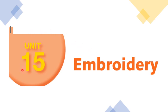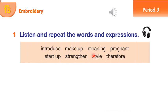Welcome back to unit 15, embroidery, التطريز. Today we are going to start period 3, page 42. And as we used to do, we are going to start with vocabulary. So we need to listen, اسمع, and repeat, وكرر, the words and expressions, الكلمات والتعابير. So are you ready? Let's do it.